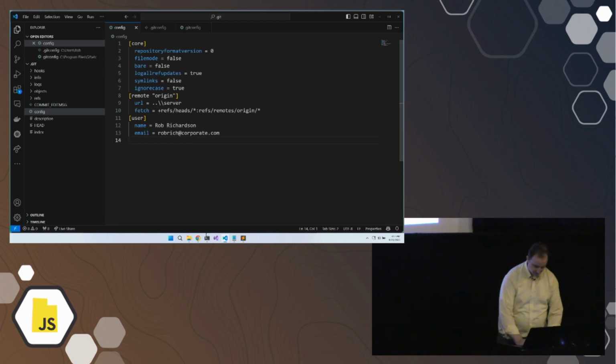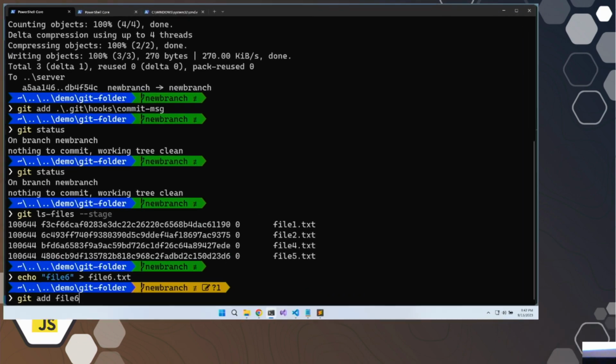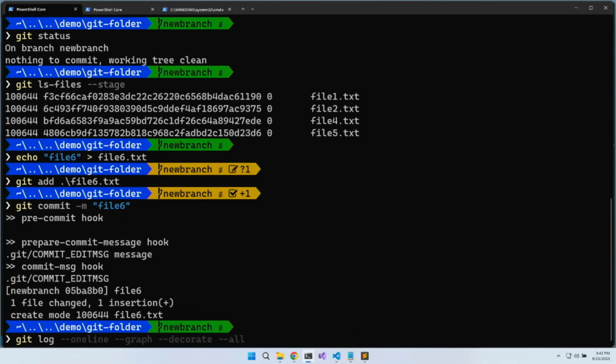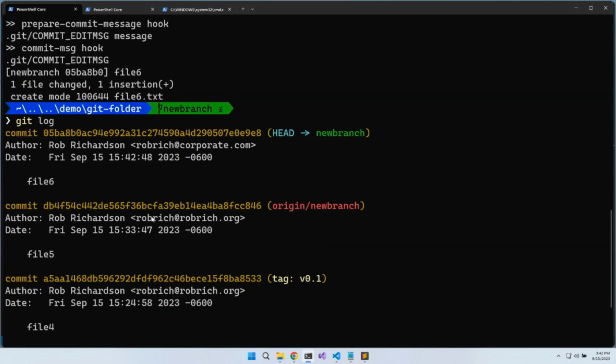So if I create a new commit, let's go git echo file 6. Uh-oh, they found me. Git add file 6. Git commit -m file 6. Git log. Oh, we've got some hooks. Woohoo! Automation for the win. And you notice that the previous commits were to robrich@robrich.org, but this one is to robrich@corporate.com. We changed that setting specific to this repository. Now that's cool. We can change lots of settings.